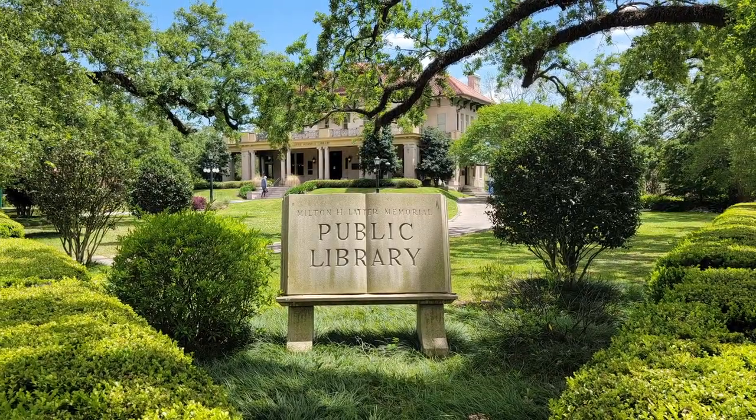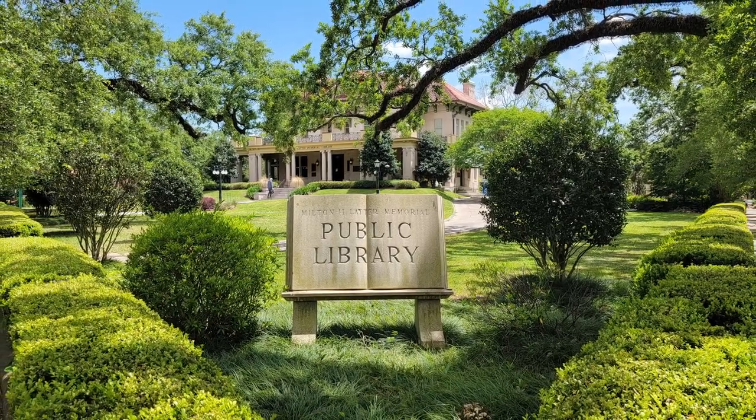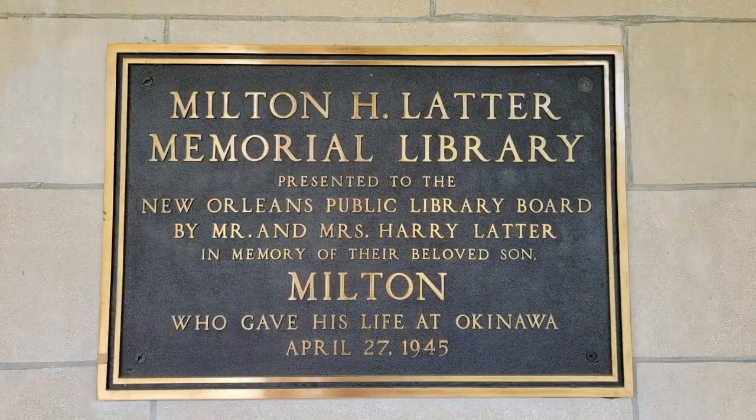We noticed an interesting building and returned to it after the tour. It was the Milton H. Latter Memorial Library. Here are a few photos we took while visiting it.